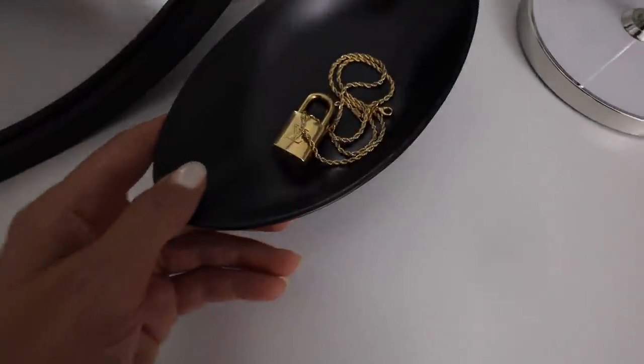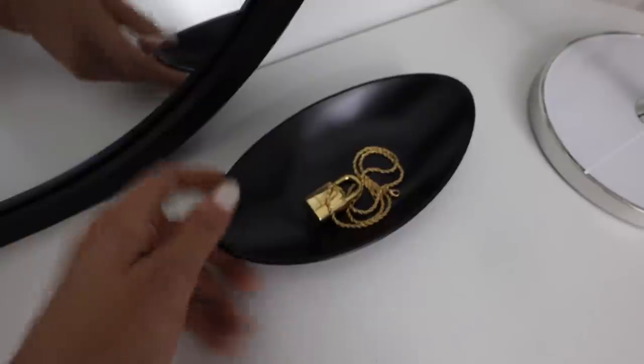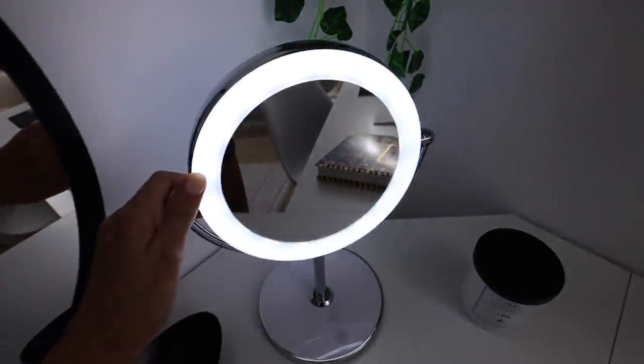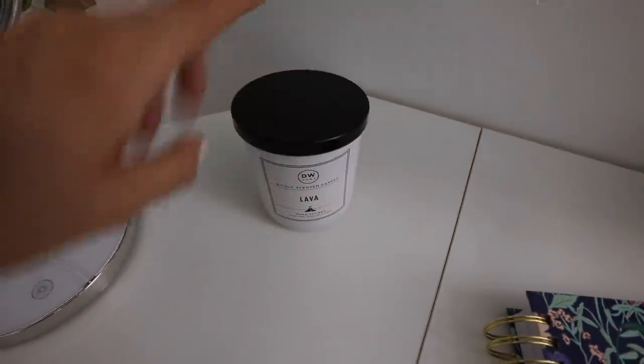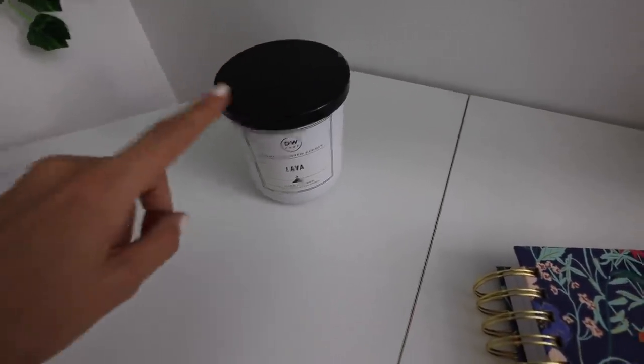Then I have this little black dish that I just keep my everyday jewelry in. Obviously, it's only got one thing in there right now because I'm wearing my earrings and my bracelets right now, but this is so useful. This little mirror is also from Amazon and it lights up, which is great to do your makeup in. The other side is magnified, so that's nice. My favorite candle of all time right now, this lava candle by DW Home. I got this at Marshall's and I'm just obsessed with the scent. So whenever I go back there, I will probably try to find another one.